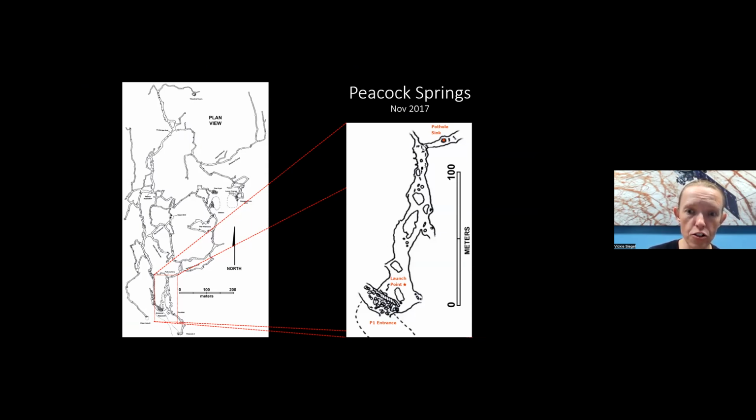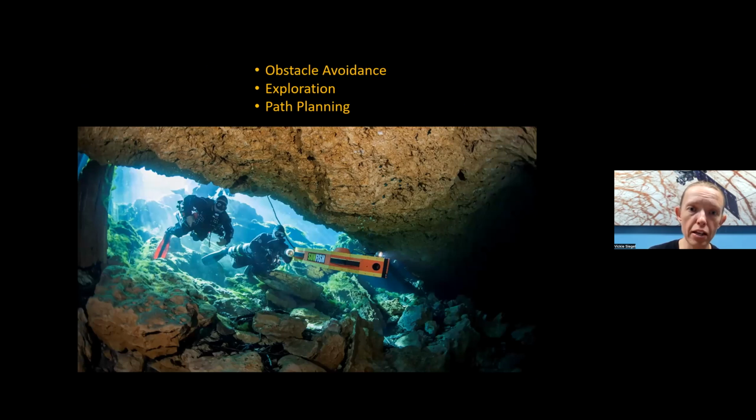And so this is a hand-drawn map. We wanted to tackle obstacle avoidance, exploration, and path planning. How's the robot going to choose what it's doing? We had divers help us through this one little narrow section before Sunfish went off on its own.